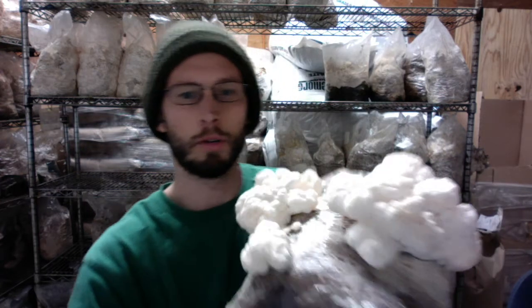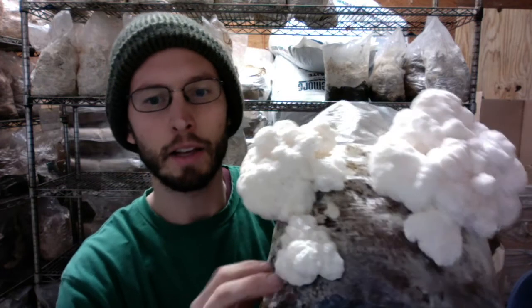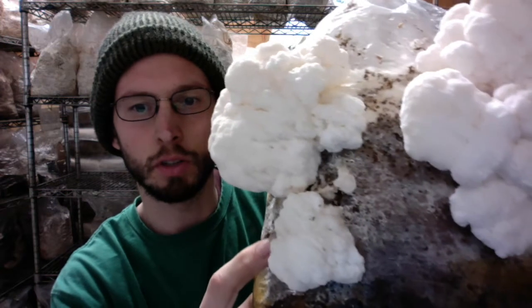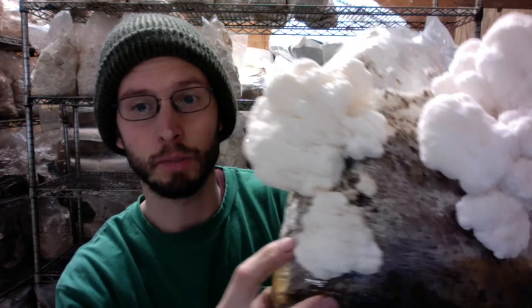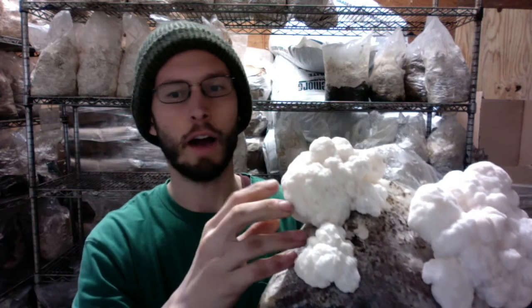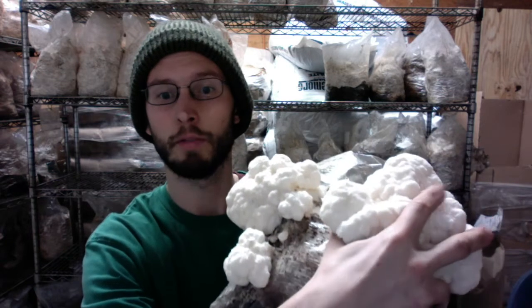So here we have a beautiful fruiting bag of lion's mane, right? And inside of this bag is a bunch of sawdust and this white material that you can see, which is the mycelium of the mushroom. And then the mushroom itself is fruiting right out of this bag. So let's pull this off and we'll see.